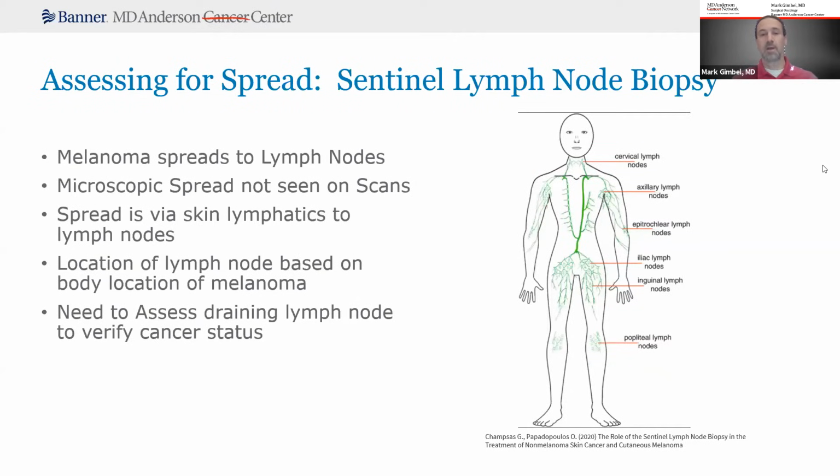So melanoma, if it spreads, it typically spreads through the skin lymphatics, which are fluid channels that run all throughout your skin and drain back to lymph nodes. And again, we're looking for this microscopic disease in the lymph nodes. And I need to assess, when you come to me, if you have that 5% or greater risk, if the melanoma has spread to the lymph nodes.